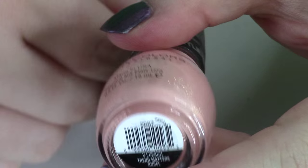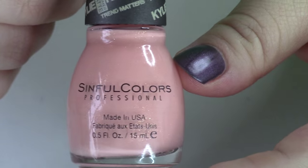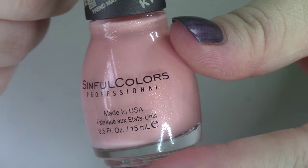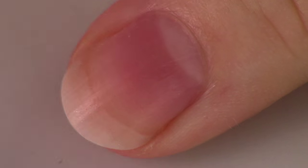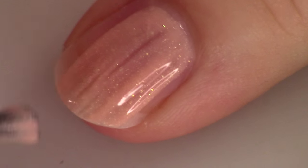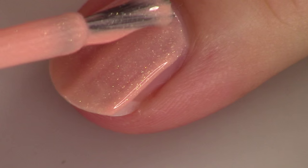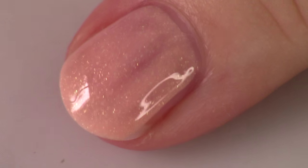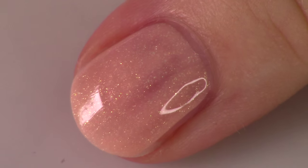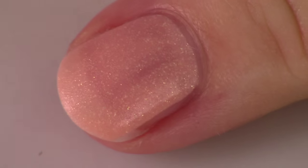V.I.Peach. All right, and then this is the last one I'm going to swatch that you can find at Walgreens, and this one is called V.I.Peach, and this one also needs three coats, so we're going to go ahead and do that. I love that shimmer. Isn't that pretty? But I just wish that it could have been a two-coat formula.